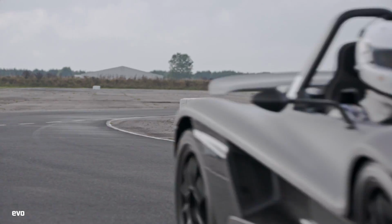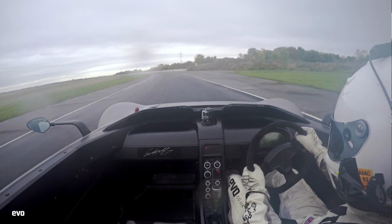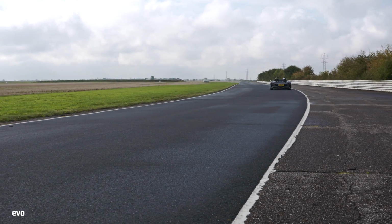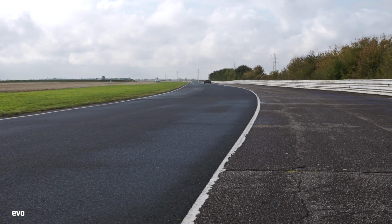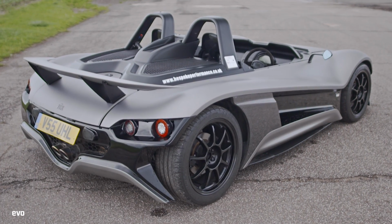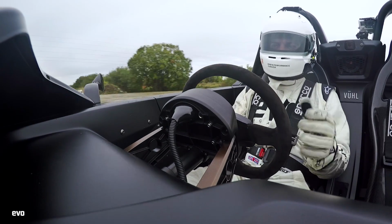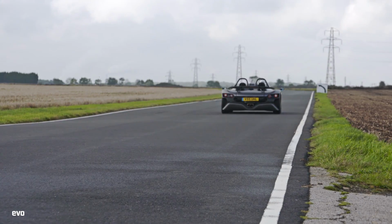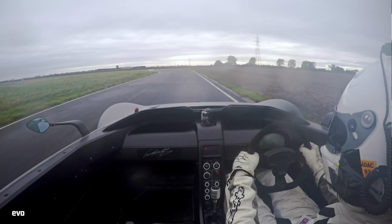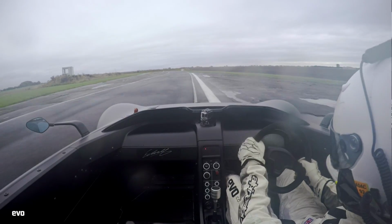And the tyres are also quite interesting. It doesn't have extreme Cup 2 or Yokohama AO48 or anything like that. It's got Michelin Pilot Supersport tyres. They're a lot more progressive, less aggressive, I suppose. And that means you don't get the instant agility, I don't know, of something like a Radical or a Caterham even. You don't get that aggression on turning.